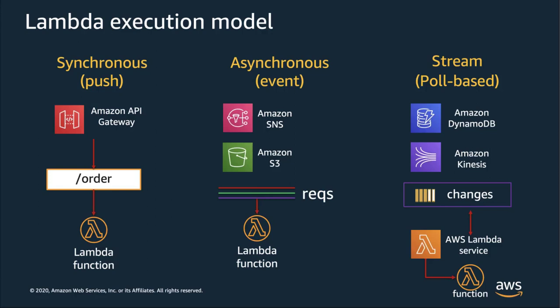For an asynchronous event, you could think of, for example, I put an object into an Amazon S3 bucket, or I put a message into an Amazon SNS topic. That then goes and invokes Lambda on my behalf. Now, technically, for asynchronous events, it actually ends up putting that message into a queue. And then the Lambda service takes that message out and executes it on your behalf. But again, in this situation, there's no path back out to the originating application or service that put a message into that topic or an object into that bucket.